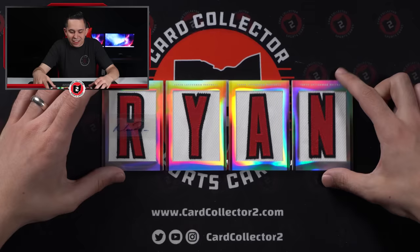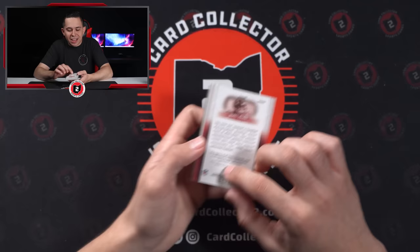The fact that all the letters were on the book, signed, numbered to 10. Really, really cool. Wasn't very expensive, but I bid to not lose on it. So, probably went more than most Matt Ryan autos do, but it's for the PC. All right.